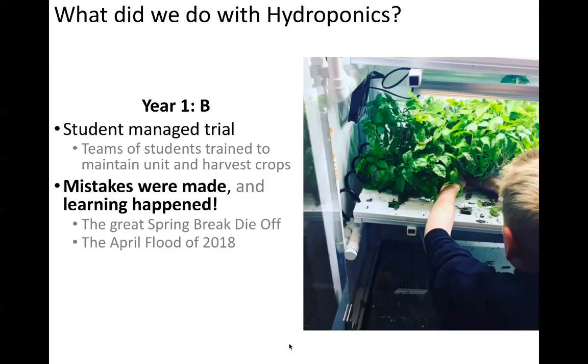So still smaller, but it was fantastic. The students who were involved, I'm still learning the system, so we learned together. There were some mistakes made.